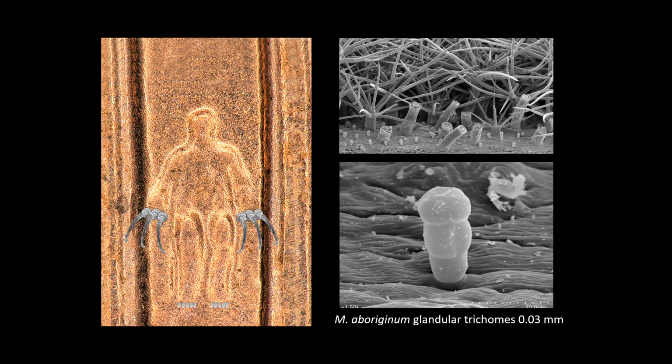Here I've shown some of the smaller glandular trichomes in Malacothamnus. On the lower right is a glandular trichome on the stem of Malacothamnus aboriginum. These are 0.03 millimeters. That's 1/10 of the size of the previous glandular trichomes shown. Zooming out quite a bit on the upper right, you can see these are dwarfed by stellate trichomes. The glandular trichomes here are the little nubs sticking up at the bottom of the photo. They're also Abe's toes. No foot talons for Abe.